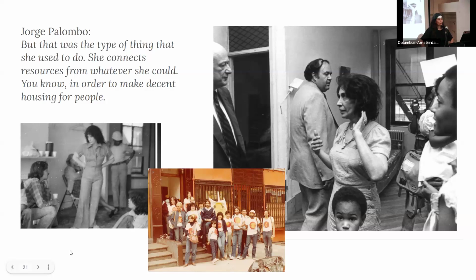Well, she worked at UHAB until probably the early 1980s. But at a certain point, that sweat equity program that she was really in charge of ended for a number of reasons, mostly economic. And so then there wasn't really a place for her. She moved to Arizona. And she passed away in 2004.